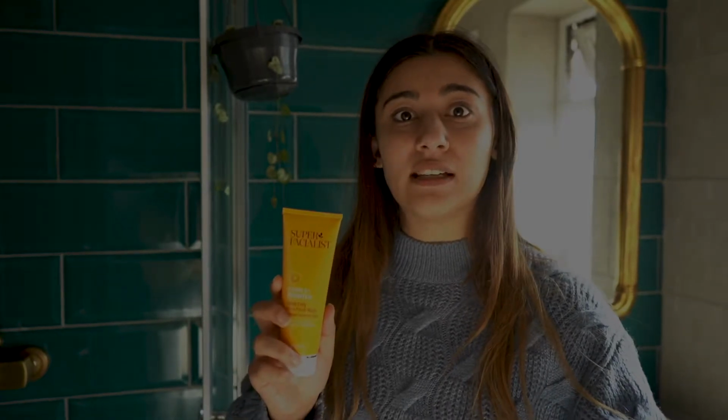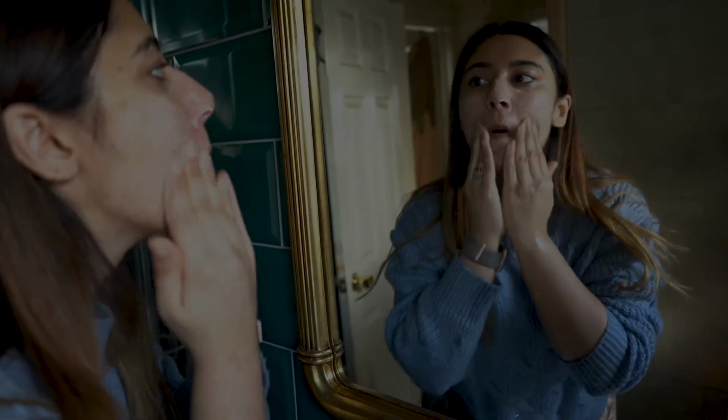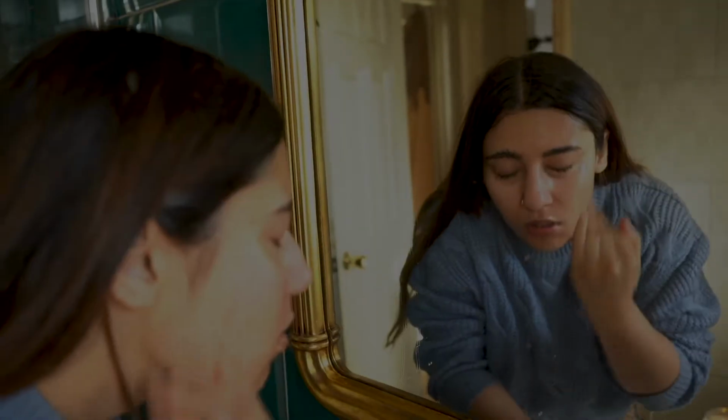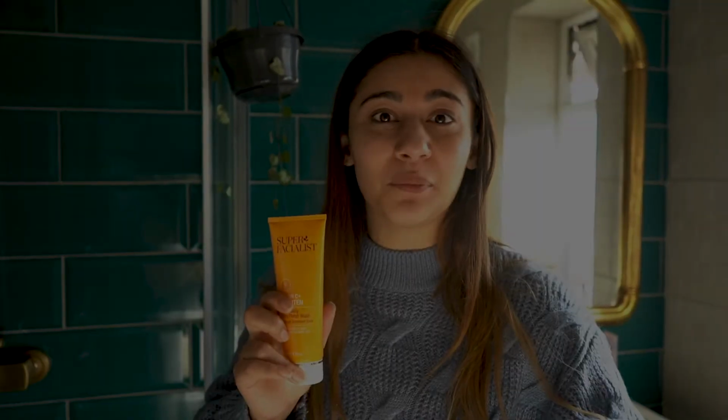And the reason why I bought it was because I've heard so many good things about Superfacialist. Firstly, it's a brand that you can get from Boots, and secondly, it's got vitamin C in it, and none of the other things that I use really incorporate vitamin C, and I love the smell of it. It just smells like an orange burst, which is so nice to use before you go to sleep.